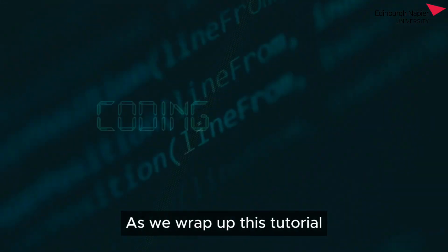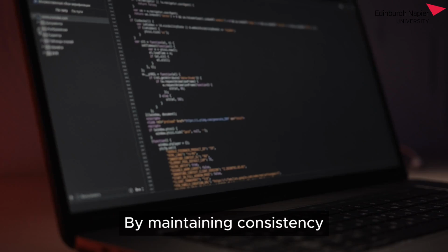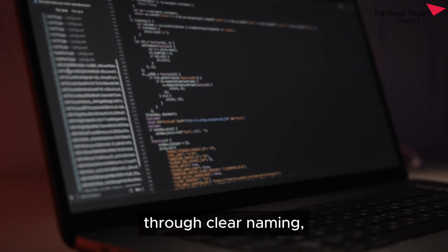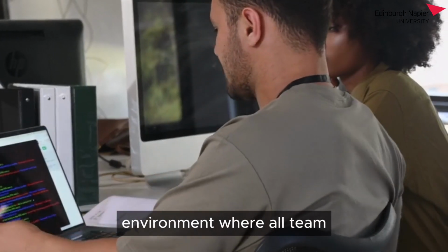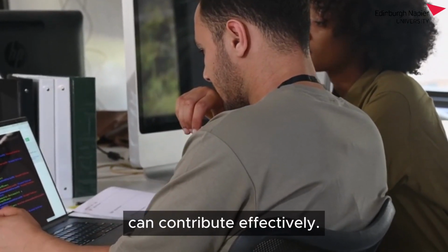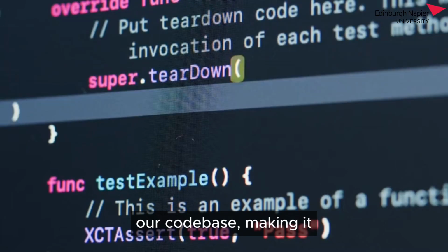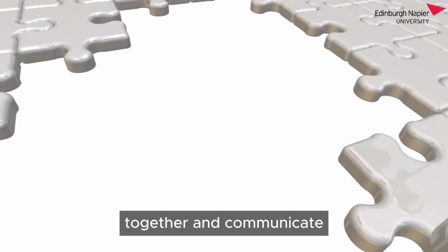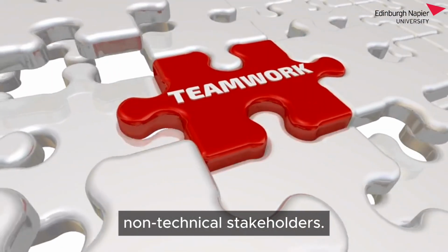As we wrap up this tutorial on coding standards, remember that these guidelines do more than just help us write clean code. By maintaining consistency through clear naming, formatting, and commenting, we create an inclusive environment where all team members, regardless of background or experience, can contribute effectively. Coding standards simplify our code base, making it easier to work on projects together and communicate complex concepts clearly to both technical and non-technical stakeholders.